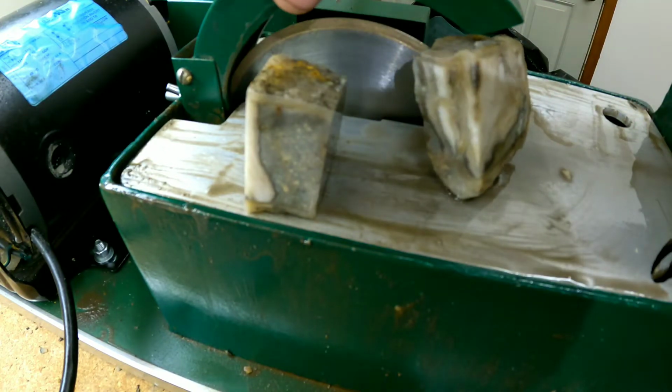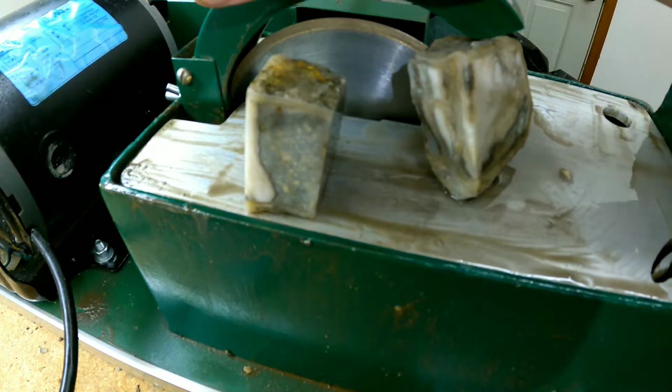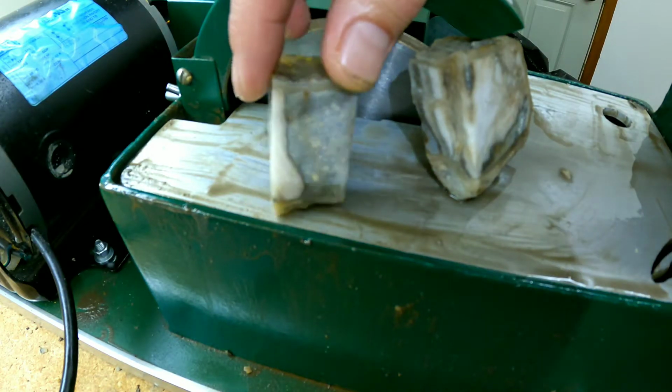So I'm going to cut a few slabs here and I'll put it in fast motion, and we'll see what slabs we get out of this at the end. I'm excited to see.